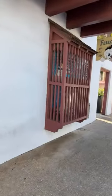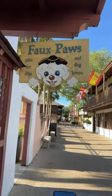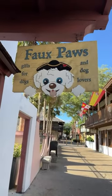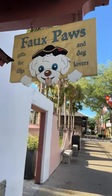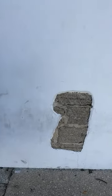So this is a great shop called Faux Paws. Faux Paws is a place for dog lovers. And my friend Lynn Small and her husband Mark, they own this place. They've got other locations in Charleston, and I believe one up in Tennessee. They've got a location over in Tampa as well. But it's a place for dog lovers. But another neat thing, take a look at this. Another coquina building, and then covered over with the tabby plaster.